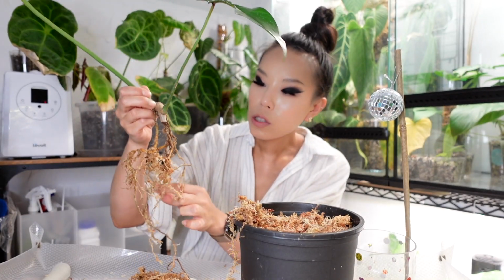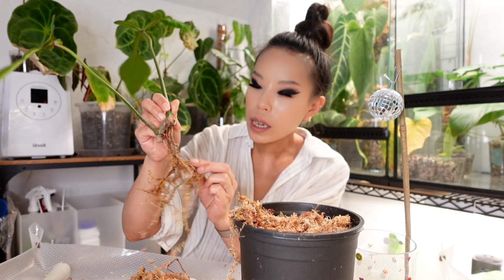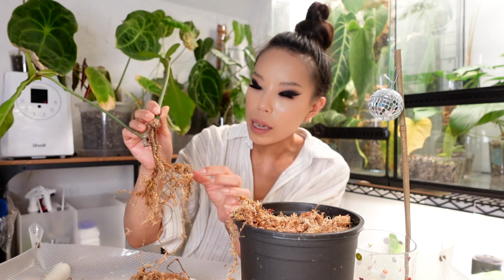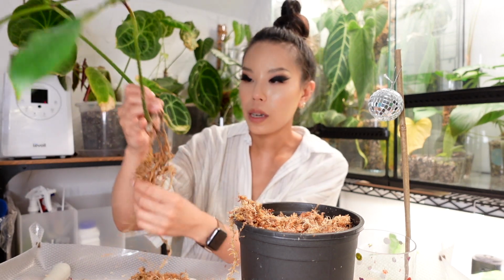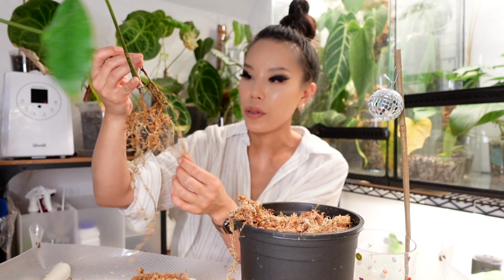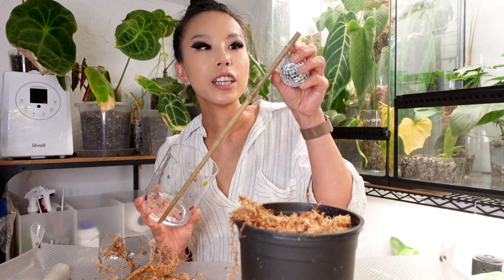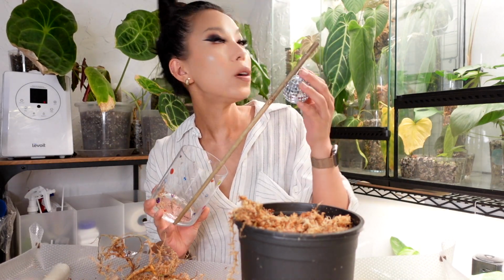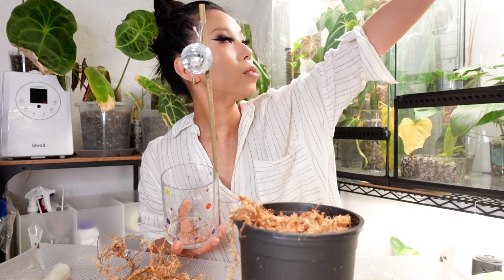So I'm gonna try to disturb the roots as little as possible. I will get rid of some of these shed import roots, and then I'm gonna get it into pon. So I think this is pretty much all I'm gonna remove, to be honest. Yeah, so that's what we're working with now. I'm gonna get it back into the same container. I'm gonna actually take off the disco ball, and I actually wanna hang it off the middle of my exo here. I just don't know how.